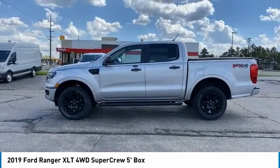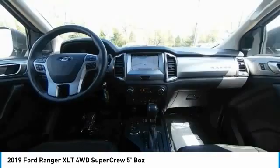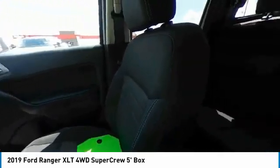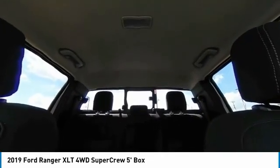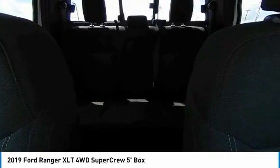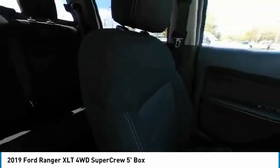CARFAX One-Owner. Clean CARFAX. Ingot Silver Metallic 2019 Ford Ranger XLT 4WD, 10-speed Automatic, EcoBoost 2.3 liter I4 GTDi DOHC Turbocharged VCT.